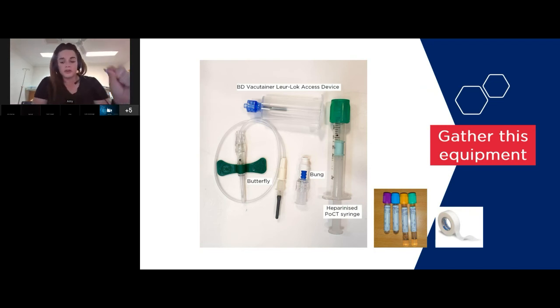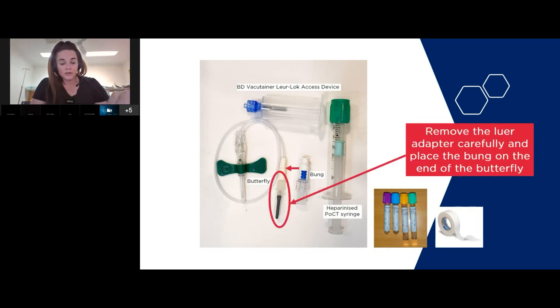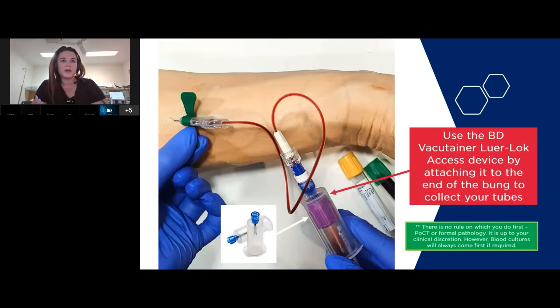Then what I want you to do is take that Luer adapter off the end of that butterfly, if that's the brand that you're working with, and I want you to pop the bung onto it in its place. Then what you can do is you stab your patient. Once I've stabbed my patient with my butterfly, I find it easier to just tape the wings down lightly. It gives me both hands to work with because there's a lot of stuff I've got to do now.